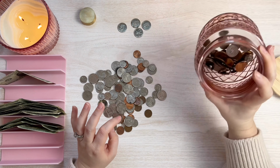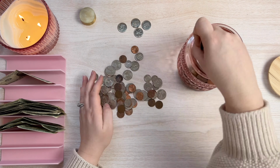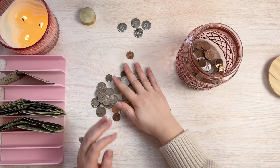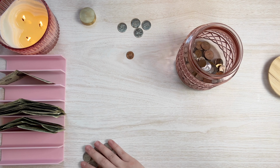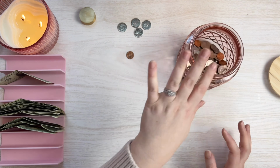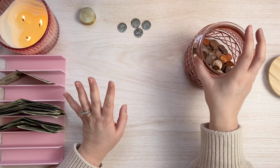And then this is my change jar. And then I'm just going to put all of this change in here. And I will track this on my penny savings challenge, probably when I cash it in. So I just have to remember that this change hasn't been tracked on my penny savings challenge that I have. And then I also have this change, which came from my wife this week.